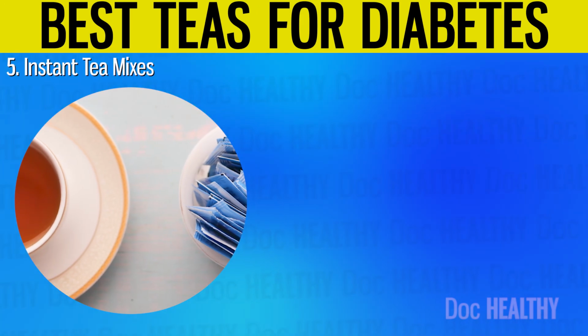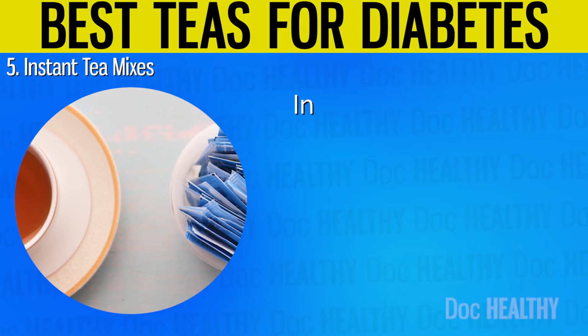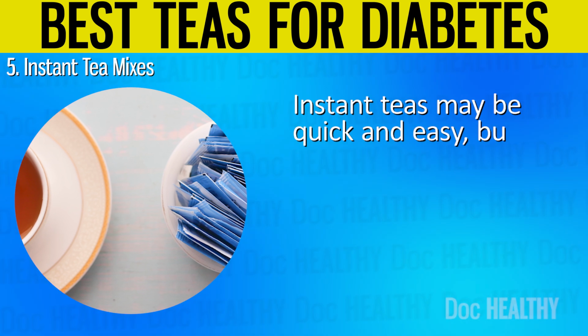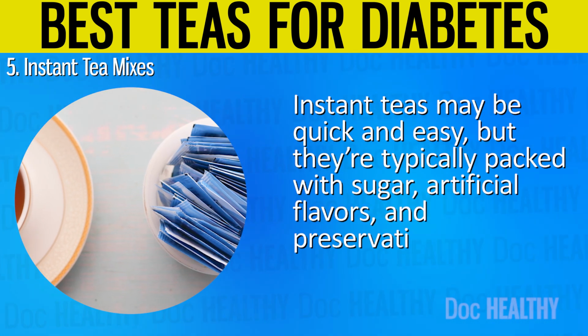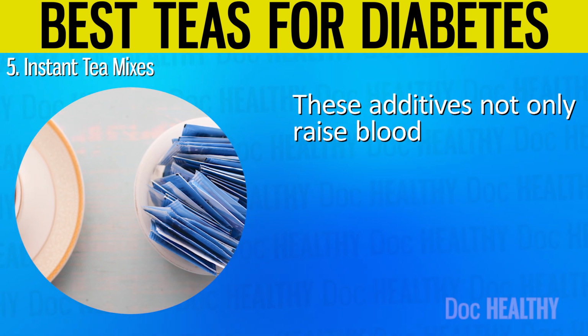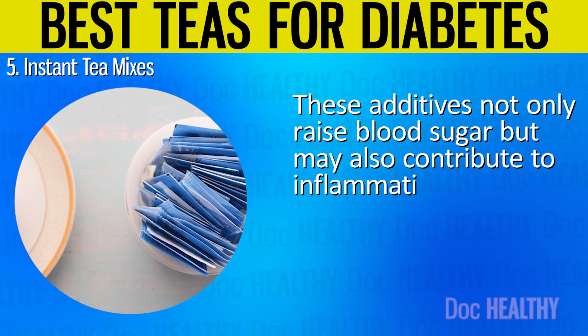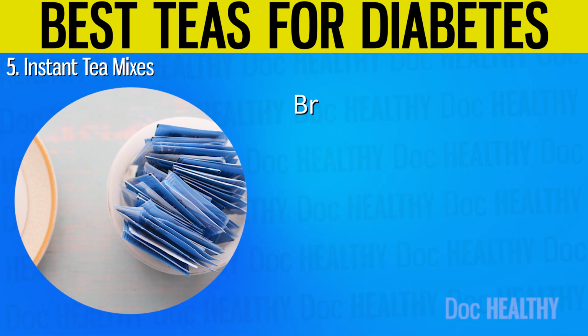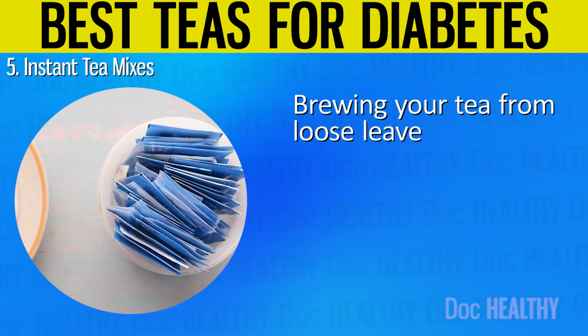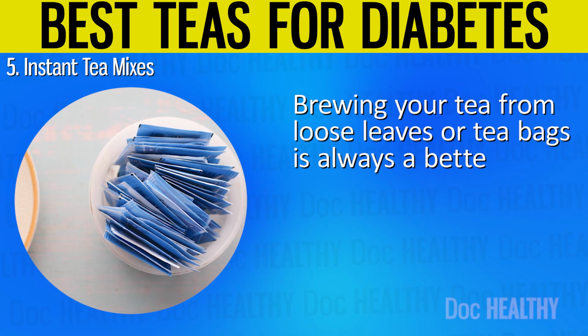5. Instant tea mixes. Instant teas may be quick and easy, but they're typically packed with sugar, artificial flavors, and preservatives. These additives not only raise blood sugar but may also contribute to inflammation, which is a major concern for people with diabetes. Brewing your tea from loose leaves or tea bags is always a better option.